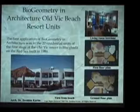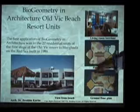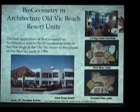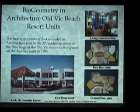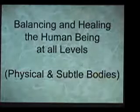I'll just very quickly show you some of the projects that have been done in Egypt. This is one project that was designed by Dr. Karim in Egypt as a resort on the Red Sea. And in fact, everything inside the locations emanates very strong beneficial energies according to the application of these concepts. Dr. Karim is himself a practicing architect.